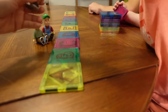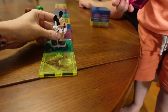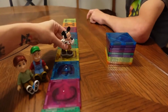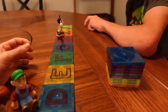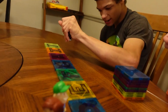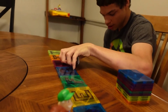So this is something Lyran's been doing on her own. She's taking Mickey, and Mickey goes A, B, C, D, E, F, G, H, I. Is that good? You can do it, Keys. Get Mickey. Can you bounce Mickey on the letters? I. J.